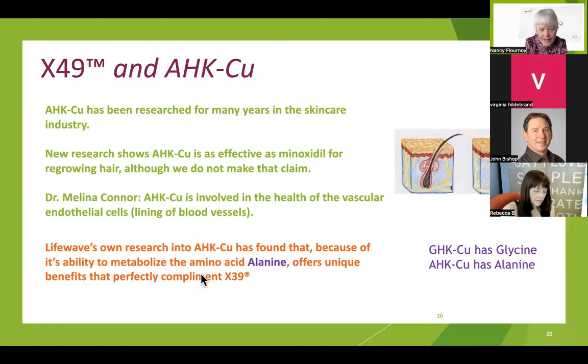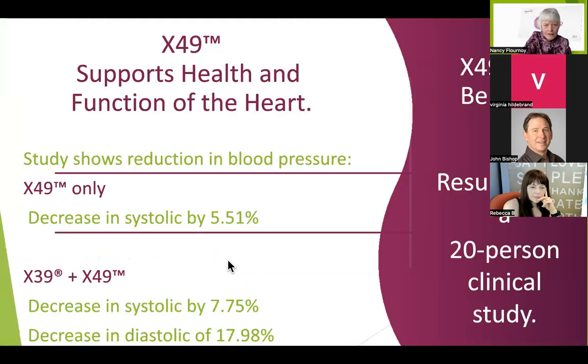This is a statement from them, which is pretty vague. But you see that the statement talks about its importance in its ability to metabolize the amino acid alanine. And so we come back to David suggesting that the key benefits, as far as he has seen them or as he designed them, center around the alanine molecule here.